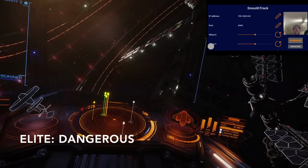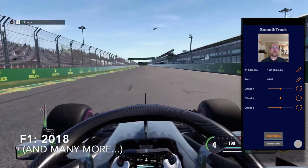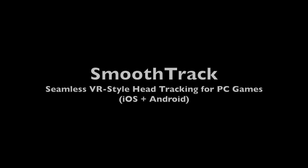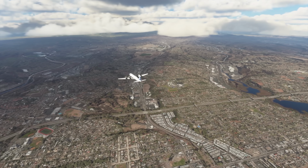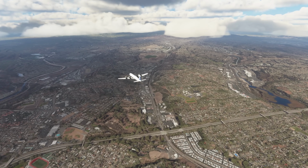That means you can lean in, lean back, lean to the side, and the camera will track the full motion of your head. In terms of functionality, this is very similar to Track IR or even the Tobii eye tracker without the eye tracking functionality, but the head tracking part. So yeah, this is pretty neat.